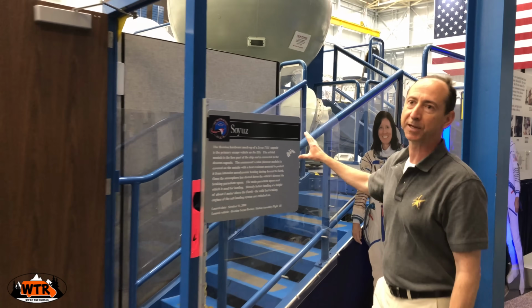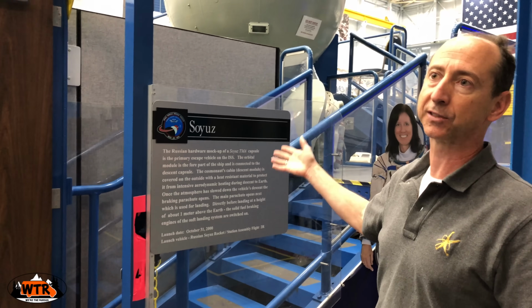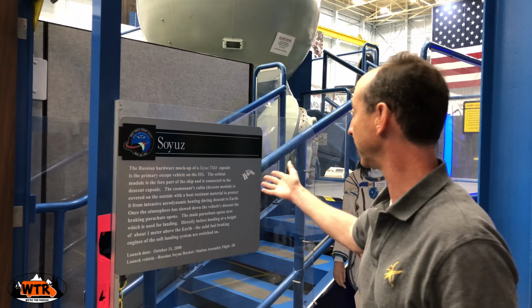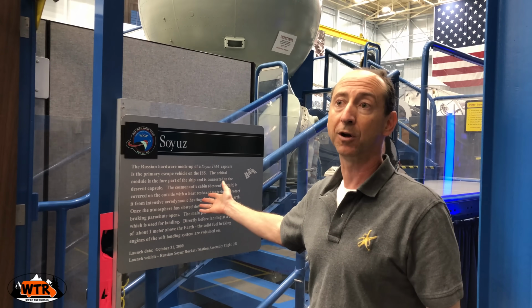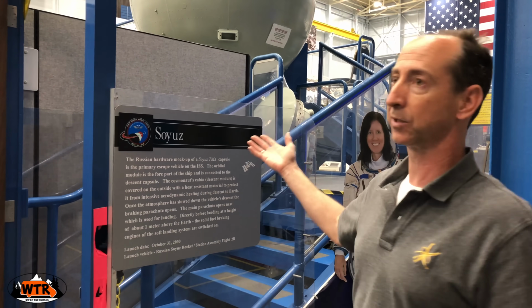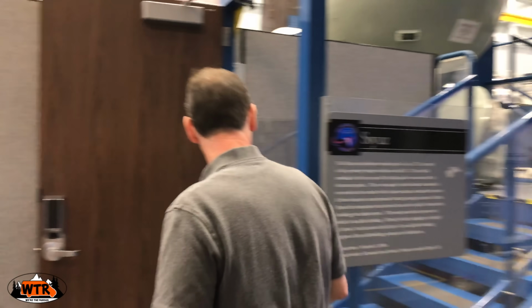Soyuz is a Russian spacecraft. With the retirement of the shuttle, this is how the astronauts and the Russian cosmonauts get to and from the space station. They fly up on a rocket launched from Kazakhstan, which is near Russia, and it typically takes them a couple days to get to the space station, although they can get there in as little as one day. And now you'll get to see what it looks like inside a Soyuz.